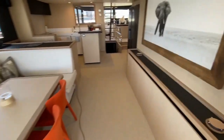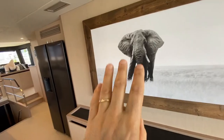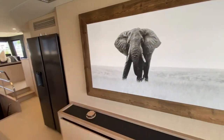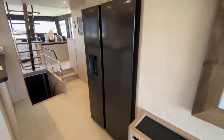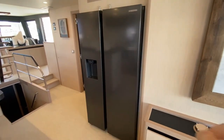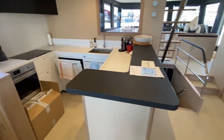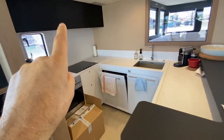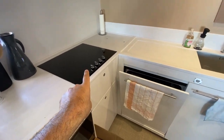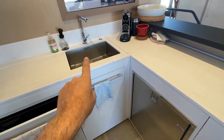So here again, the salon. One can put a big flat screen here if one wanted to, or a painting or photograph that then transforms into a TV. There are these new systems that allow this change from the screen. Here we have a household refrigerator and freezer. This is a very nice chef's galley with an extraction hob, an oven, an induction hob, a dishwasher. You have your refrigerator. You have a large sink.